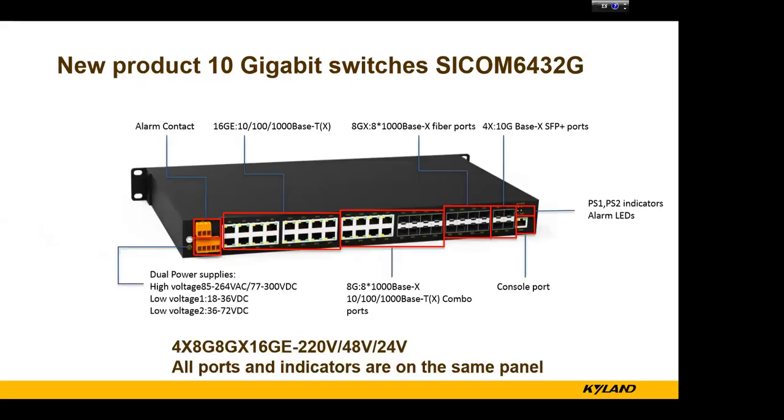And this is the hardware design for the Silicon 3024P. It is mainly focused on the rear panel. You can see that, according to the design, all the ports and the LED indicators are on the same panel. This is a requirement from many customers, they want to have all the indications and ports on the same panel. So we made this product. You can see that the console port is also on the rear panel. Everything is on the rear panel.